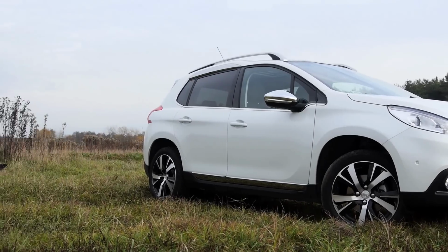Small exterior, big interior, practical, versatile, visually interesting, possibly fuel efficient as well. In the world of cars, B crossovers should tick all the boxes. Cars like Nissan Juke, Opel Mokka, Renault Captur and Peugeot 2008. 2008 is based on the 208 platform.